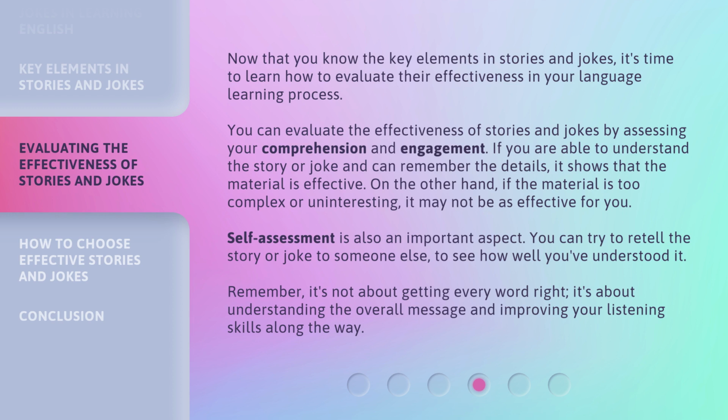You can try to retell the story or joke to someone else, to see how well you've understood it. Remember, it's not about getting every word right. It's about understanding the overall message and improving your listening skills along the way.